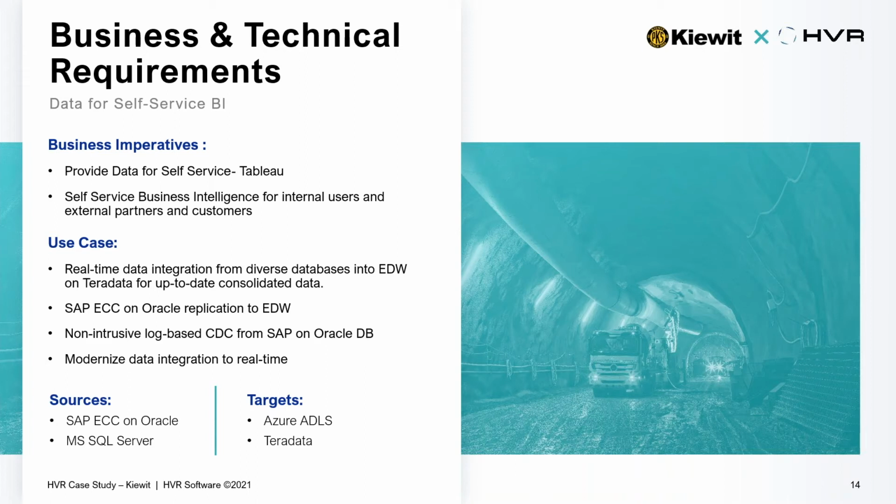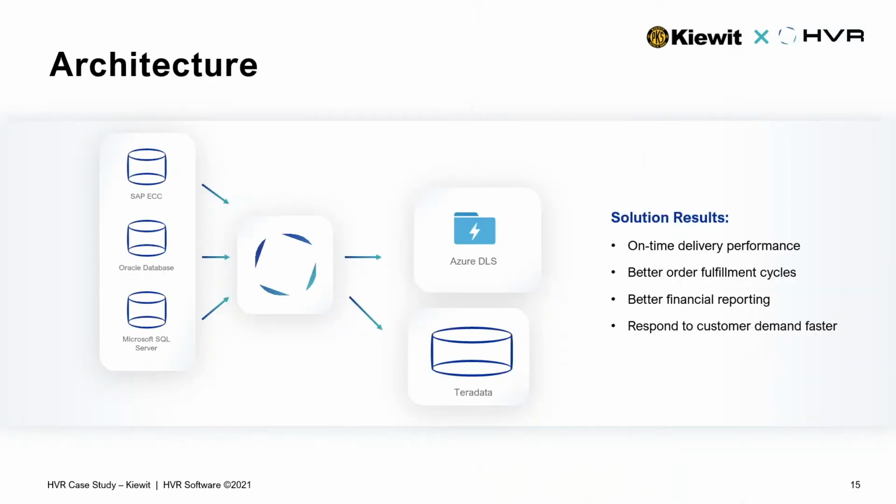Their sources were across a multitude of Oracle. They had Oracle SAP ECC. They had a number of SQL Server sources, and they wanted to consolidate and get that data into both a Teradata data warehouse and an Azure Data Lake. Looking at their architecture, you can see that with that capture once, distribute many, HVR is able to gather that data in near real time from those multitude of sources and then put it out again to multiple targets. Azure Data Lake having a longer retention, we were able to take source operations that would be constantly changing and keep the history of that in the data lake, as well as the Teradata data warehouse, which would give them the ability to quickly run SQL queries directly on the data warehouse itself.